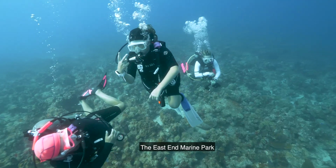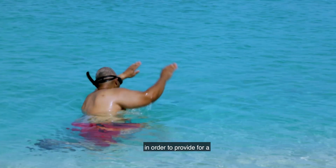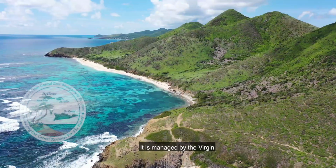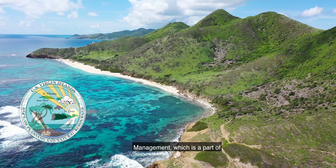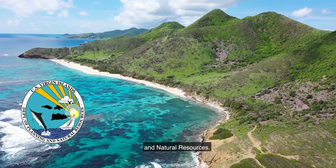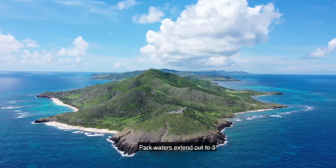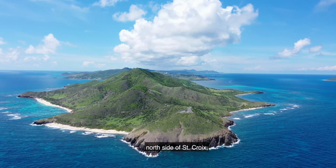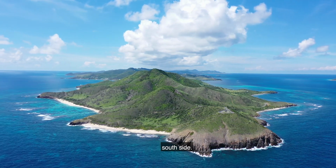The East End Marine Park is a multiple-use marine protected area in order to provide for a variety of legal uses. It is managed by the Virgin Islands Division of Coastal Zone Management, which is a part of the Department of Planning and Natural Resources. Park waters extend out to 3 miles from shore, wrapping around the East End from Green Key on the north side of St. Croix to the Boy Scout camp on the south side.